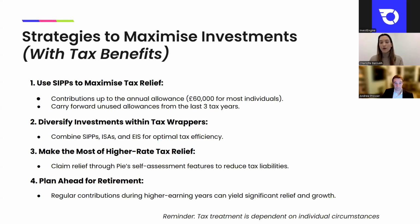And then also diversifying investment with tax wrappers. You can combine your SIPP with ISAs and EIS and SEIS schemes. Just a brief overview of these schemes: an ISA is a completely tax-free way of growing money. You have a limit of £20,000 a year, and all of the interest, if you have a cash ISA, or all of the growth on your stocks and shares ISA, is completely tax-free. It's a really, really good way to invest your money.